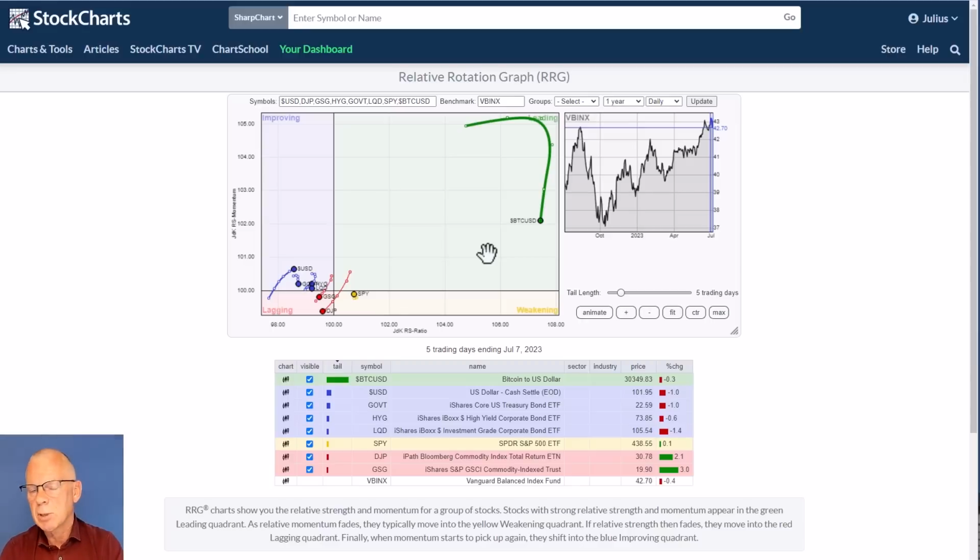It's struggling with that 30K level. So maybe it needs a little bit more time to add some fuel to recover from that run to make that final push back above 30K.